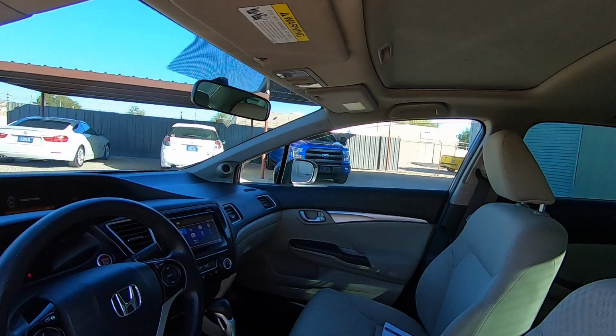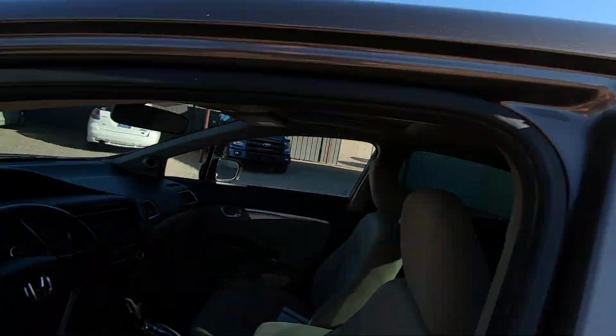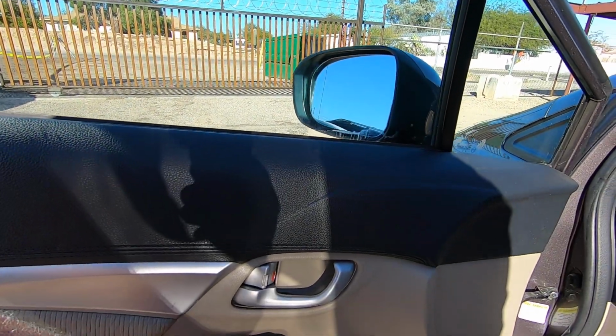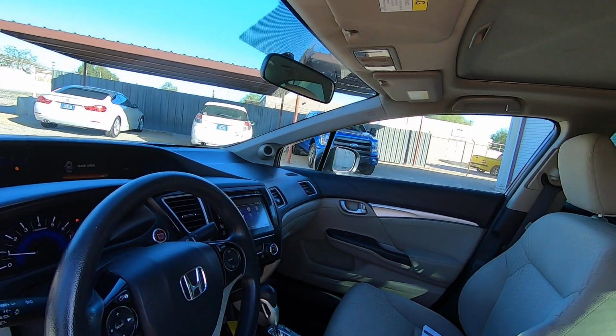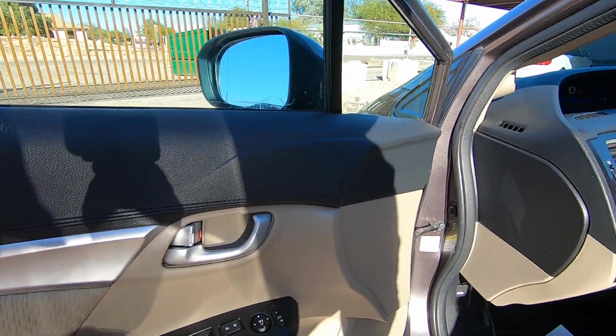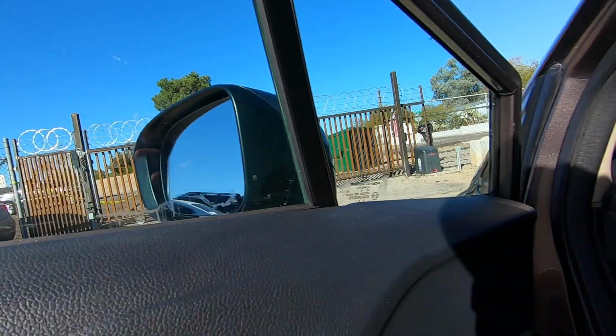Window, window, window, window, mirror, out, in, up and down. Other side, out, in, up and down. Door locks. Oh, you've got to be in the car, don't you? Yes, you do. They don't want you to lock yourself out. All right, well, let's get in here.